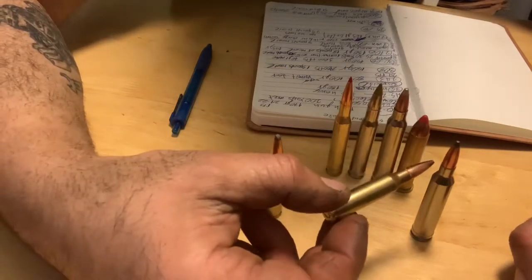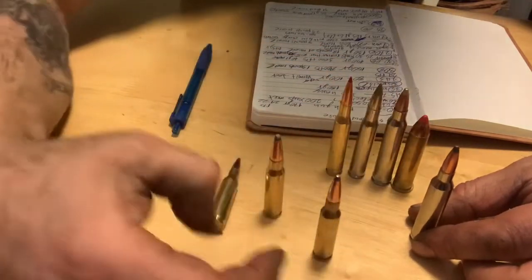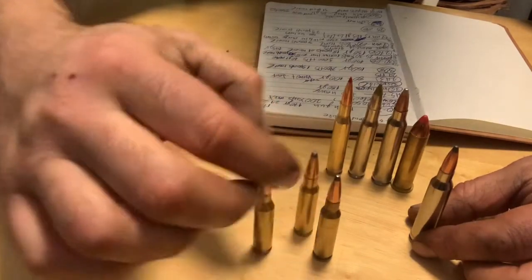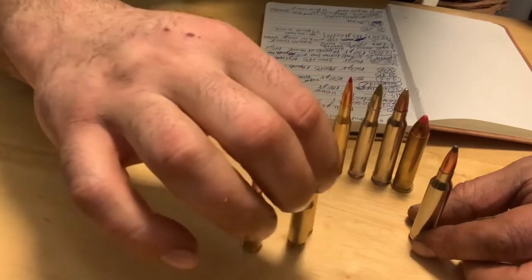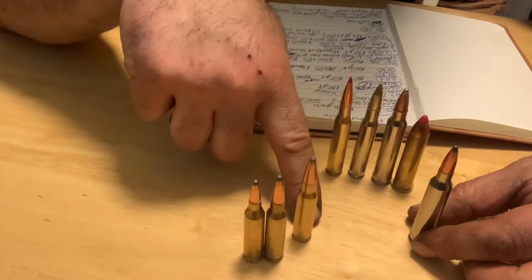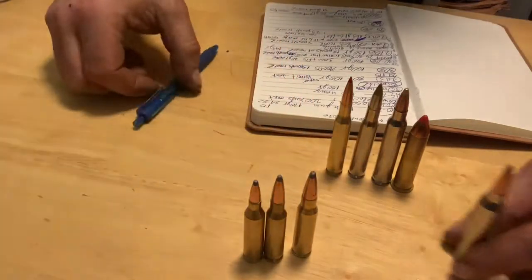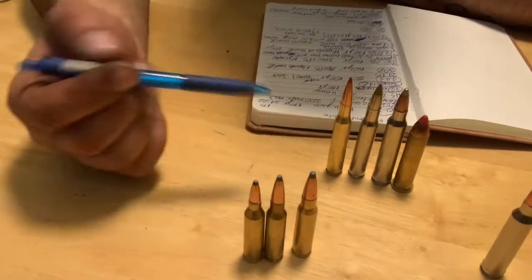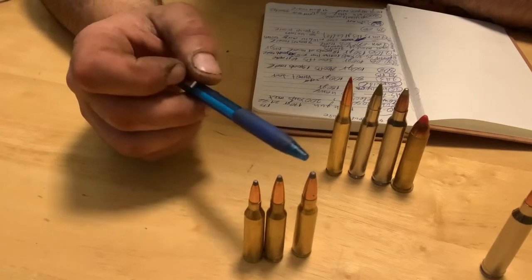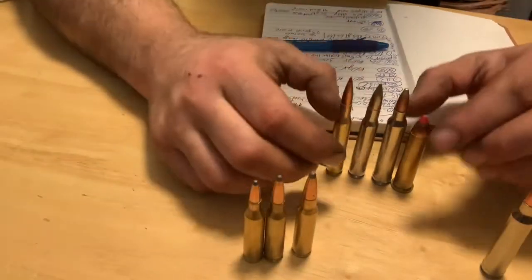But the downfall is, the bigger the case we're going and the bigger the bullet, we're getting a bigger barrel, a heavier gun. Now with the 243, we have a nice light gun, easy to carry. The 7mm-08 was still a pretty light gun, but when we start getting to the 308, our gun barrel is starting to get heavier. It's a very nice ammunition for deer.